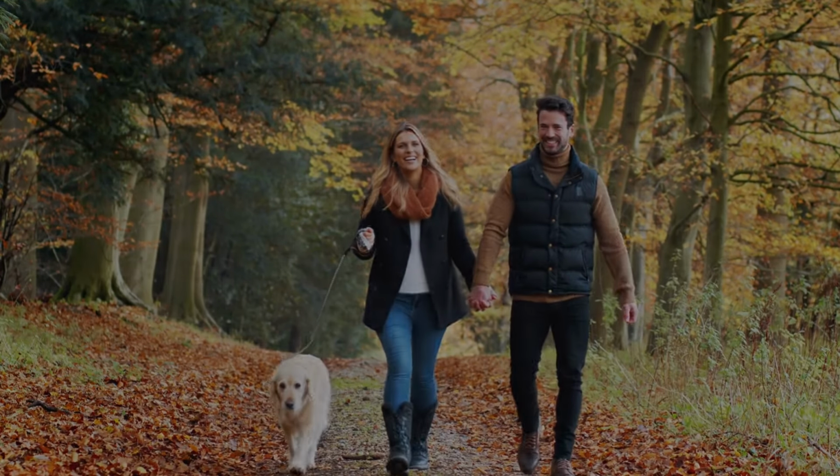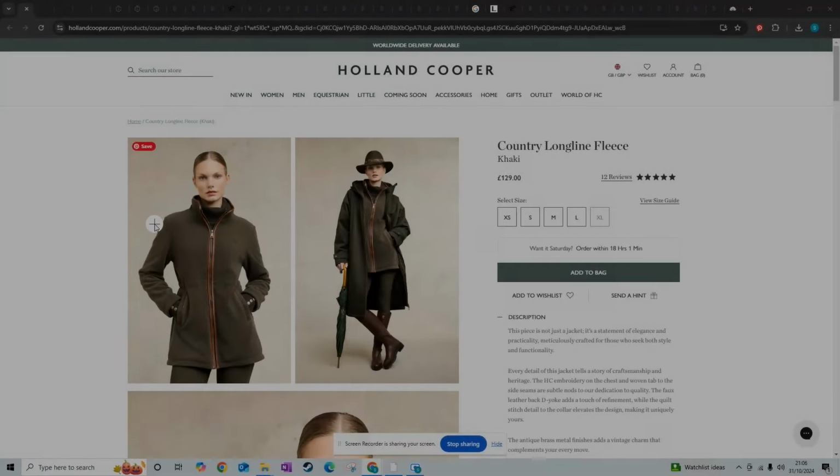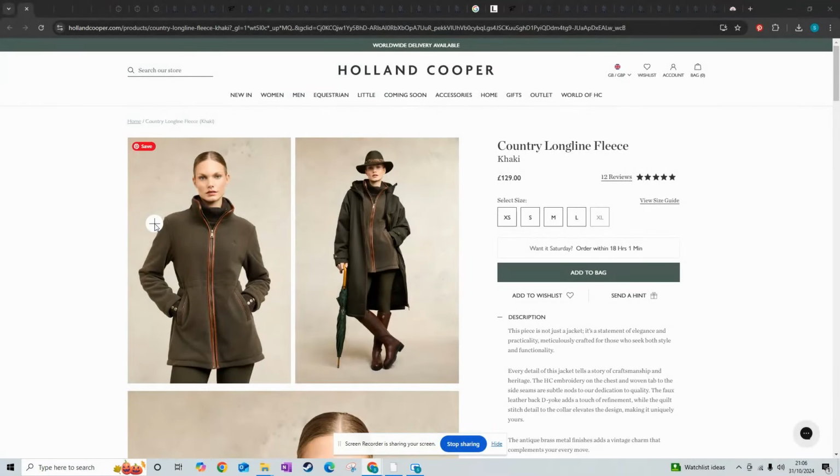So let's crack on. As you can see by the millions of tabs I have open, we are going to look at some patterns that I think define the British countryside look and the look that I am specifically going for. We're not looking at fast fashion, we're not looking at the big puffer coats, we're not looking at heels.